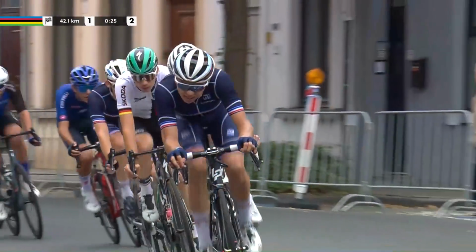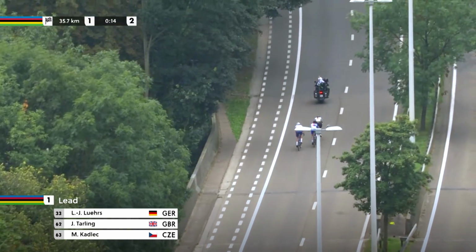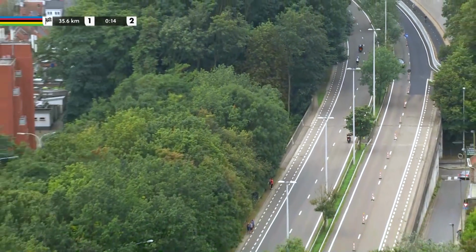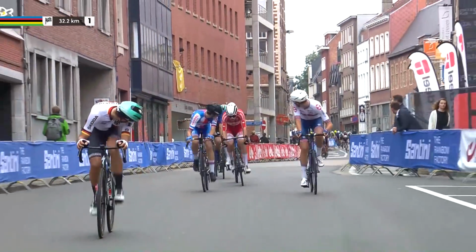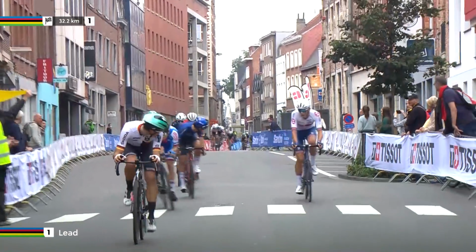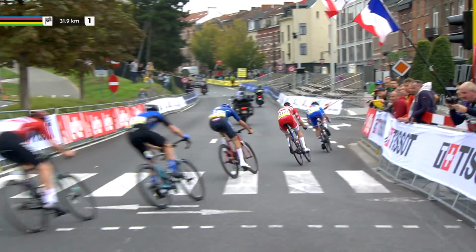France with now a big effort to try and close this gap. They have made a massive difference. 25 seconds. They've still got a lead intact, but it's starting to look even more fragile than it did before. And we've got the leading group of riders caught with 32 kilometers to go. They're all looking around, seeing whether they can sneak in. Milan Cadillac still has the legs, so he's in a strong position.